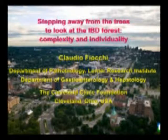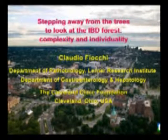Point out your hotel, Claudio. Point out where the hotel is. The hotel? Very impressive. The hotel that you stayed in is behind the tower.